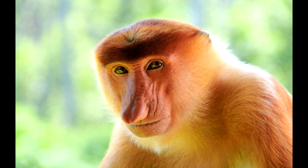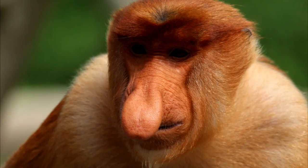The population is fragmented. The largest remaining populations are found in Kalimantan. There are far fewer in Sarawak, Brunei, and Sabah. The proboscis monkey is protected by law in all regions of Borneo. In Malaysia, it is protected by a number of laws including the Wildlife Protection Act, Federal Law, the Wildlife Protection Ordinance 1998, Chapter 26, and Wildlife Conservation Enactment 1997, Sabah State Law.